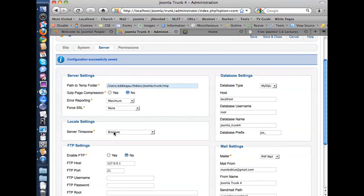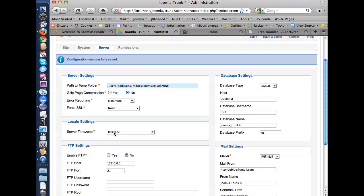So there's no longer the concept of this fixed time zone, and this should, I hope, providing the servers automatically correct for daylight saving. So in 1.5, the message is always, wake up at 1 o'clock in the morning and put your clocks forward. Well, for Joomla users, you also have to wake up and put your server offset forward on your Joomla site. But I believe that will be fixed in this version, which will be really cool.